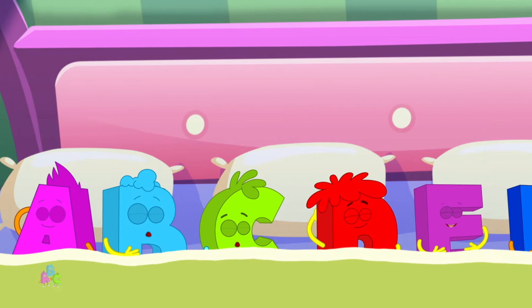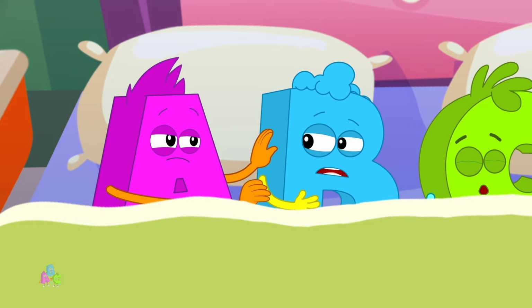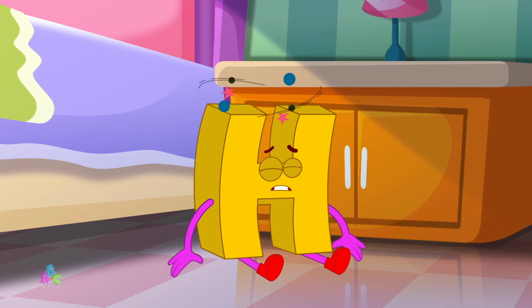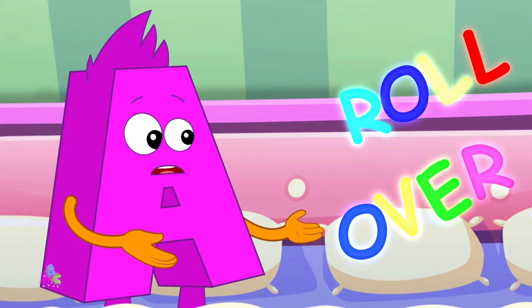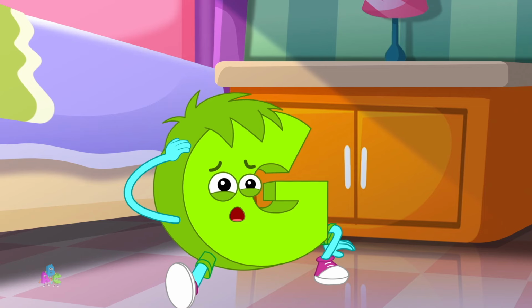Eight. There were 8 in the bed and the little one said, "Roll over, roll over." So they all rolled over and one fell out. Seven. There were 7 in the bed and the little one said, "Roll over, roll over." So they all rolled over and one fell out.